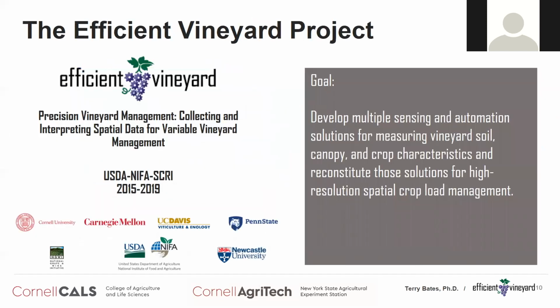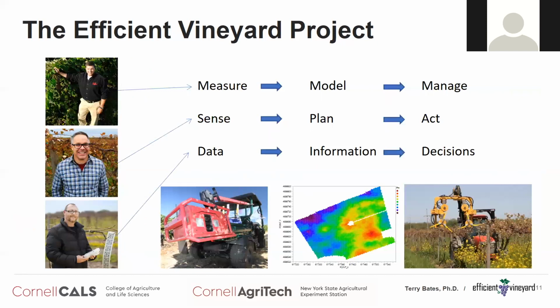Okay, so we want to develop multiple sensing automation solutions for soil, canopy, and crop, and then reconstitute those with our machines to do variable rate applications to hit our crop load balance within a vineyard. So, 3 guys walk into a bar: a viticulturist, a robotics engineer, and a precision ag specialist. And they all start talking about different things, which they're really talking about the same thing. One of the things about this large SCRI, USDA funded project we had is it's multidisciplinary, and you're trying to get people in the same room talking the same language.